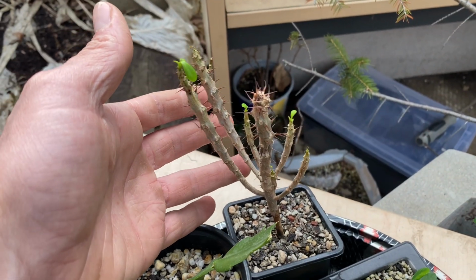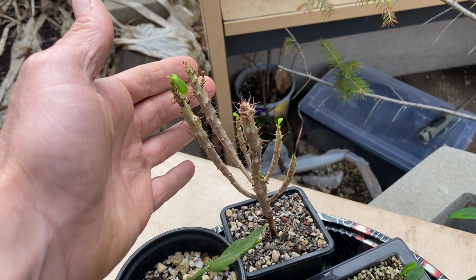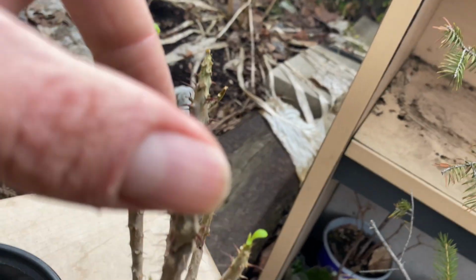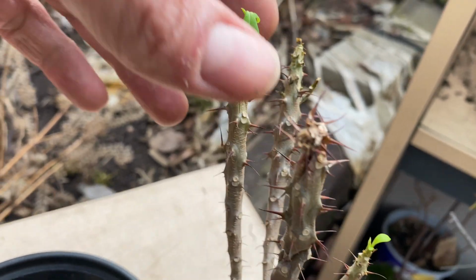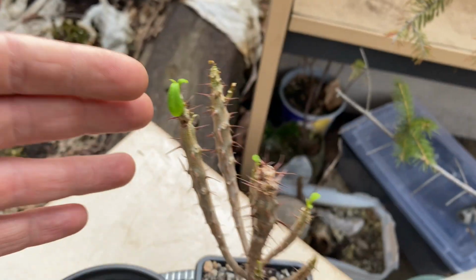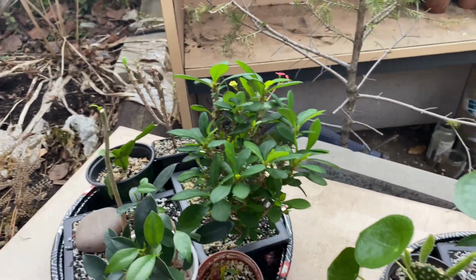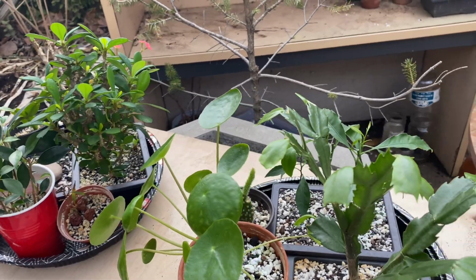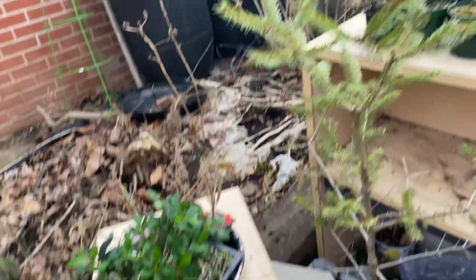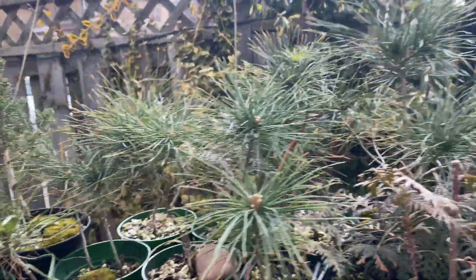This is my other crown of thorns cutting that lived. The other one is not doing so hot. It's pretty much shriveled up and dead. So this one lived, but it's still struggling. Even this new shoot here is probably going to die back. It also had those same bugs. I've been dealing with them on and off all winter. They were never a huge infestation, but just enough to kill off some leaves and eat some of the nice fresh growth every now and then.